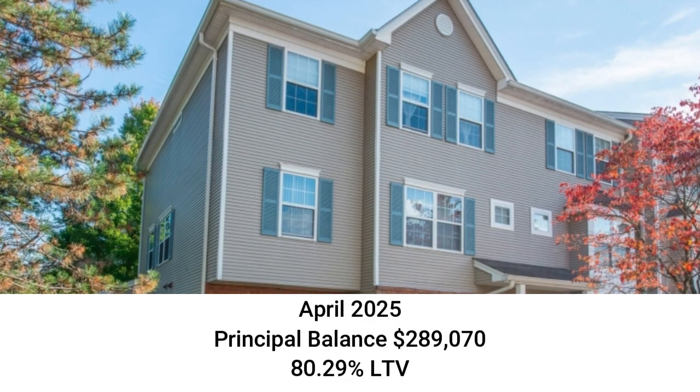So as of April of 2025, don't forget she bought this in 2021, she'd already made payments, and her principal balance on this property was now $289,070. Let me repeat that: $289,070. So she paid down a bit. Her particular mortgage at this point was with Chase, and so we reached out to Chase to find out how she could contest her PMI.